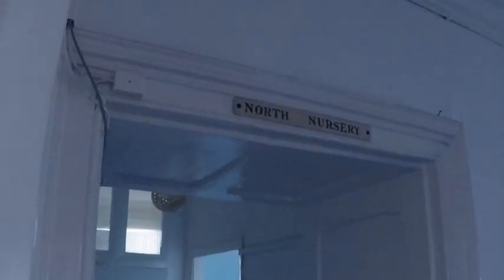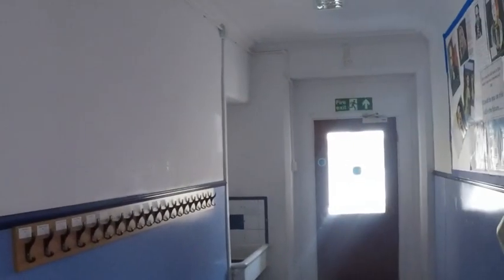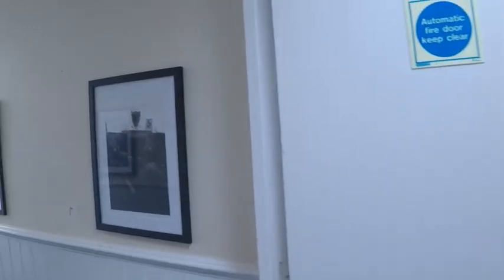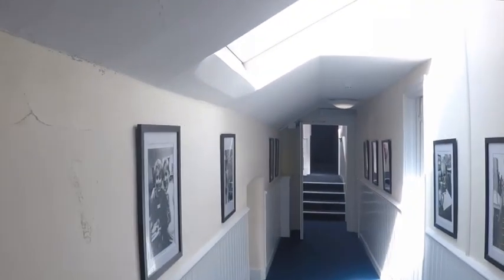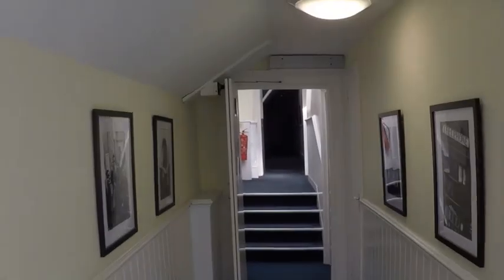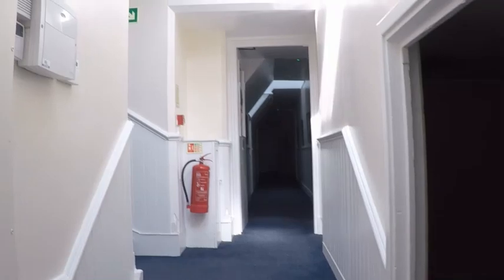Through here is where the children would have been, in the north nursery, and the chances are there were servants and nannies and so forth who would live through that door where the Gap students now live. And then we're right up onto the top corridor here where the boarders are and a few classrooms, and this would have been where all the servants and the butler and the housekeeper would have had their accommodation, right up on the top floor, all the way along here and through.